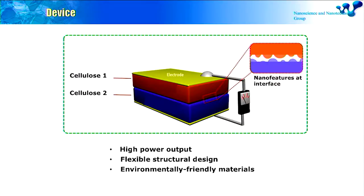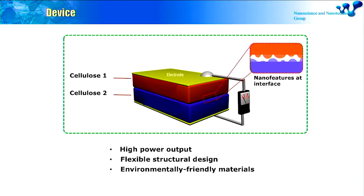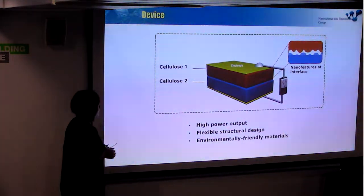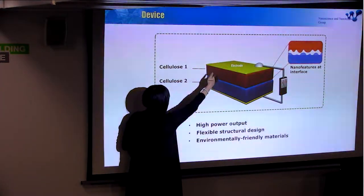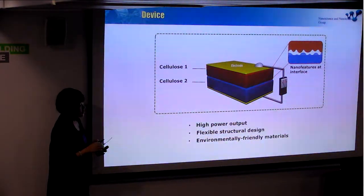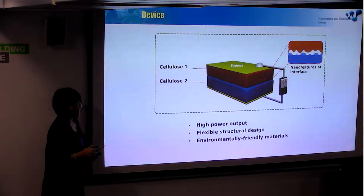And here is a schematic of this device. The most important thing is we have two cellulose films. They were chemically treated in different ways, so they have a different ability of withdrawing or donating electrons. Then we deposit an electrode at the back of each cellulose film, and connect these two electrodes through an external circuit. In a real application, we push, or lift, or press down this top cellulose, and then the difference in surface potential will drive the electrons to flow in different ways and create a current.